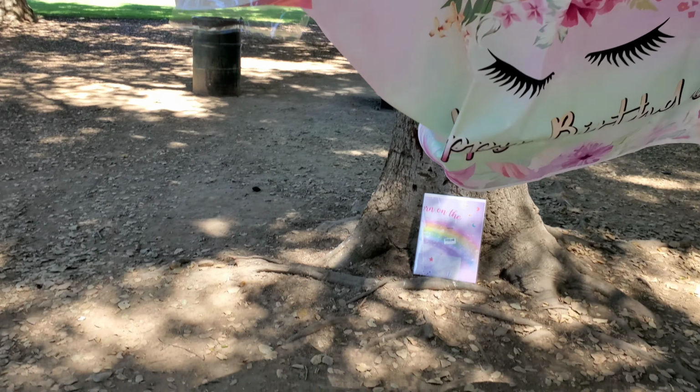Okay, so look at the present table, you guys. Ugh, look at that green grass behind it. I just love everything about nature. Yes, coming to the park was my daughter's idea. She wanted to have her birthday here. So that's what we're doing. We do have a few more gifts coming, so you guys just have to wait. Ugh, I love how these look. But yeah, I had to show you guys the aesthetic.